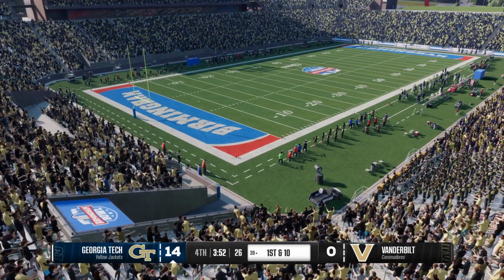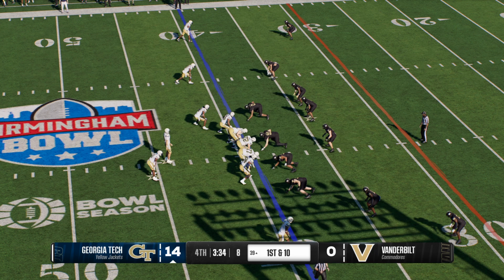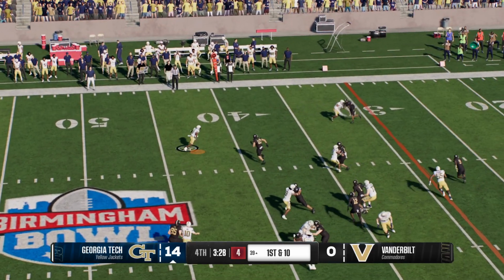Now late in the game, you got the lead. That 1st down now tells me it's time to start running the football, run the clock, get out of here with the dub. They keep attacking through the air.